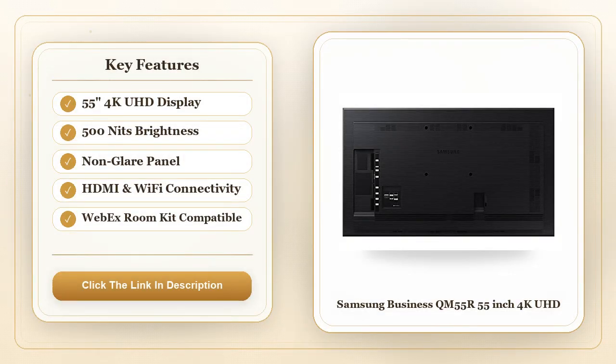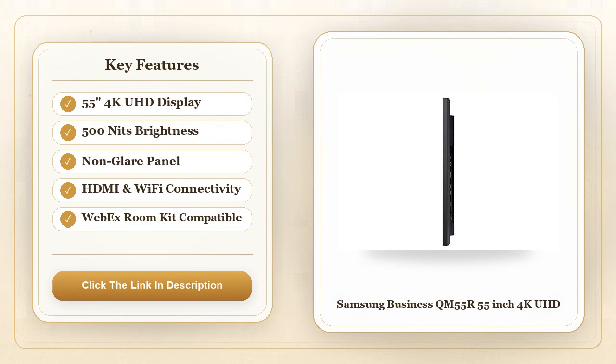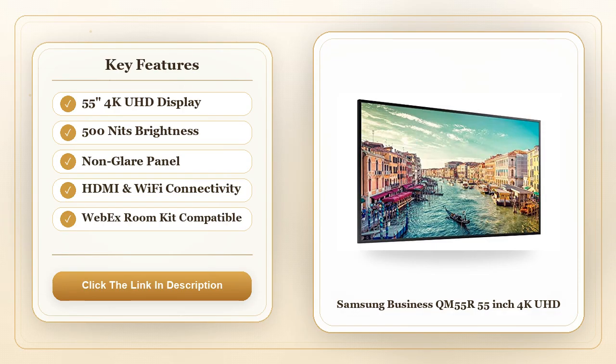Sound is also worth a quick mention. The QM55R doesn't include built-in speakers, which is fine for most signage where you'll be playing silent video loops or static.